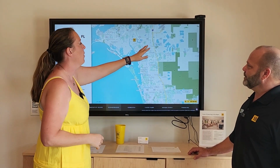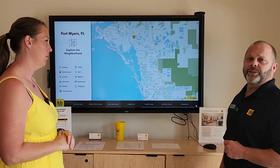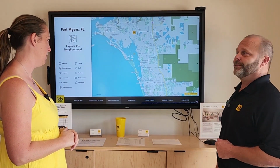And you don't live too far away. How long does it take you to get to the beach? We're in a perfect spot. It takes me exactly 25 minutes to get to Fort Myers Beach, and it takes me exactly 25 minutes to get to Barefoot Beach. Perfect.